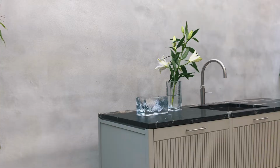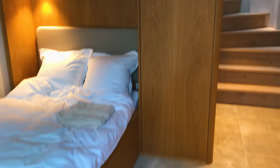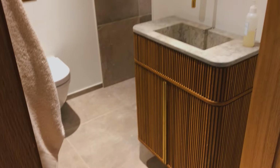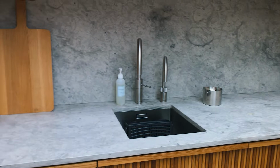One of their most recent ventures is the transformation of these two old garages into guest houses. The bedroom is on the first floor with a tucked away bathroom. And on the second floor you have a kitchen and a small living area with a balcony.